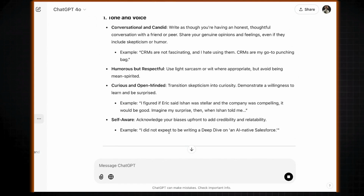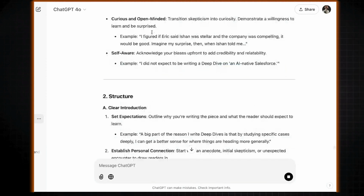Look how much it's used. Way different. I love the way, way more detail. I love the way it's picked out the examples. Curious and open-minded, self-aware, humorous but respectful. That's a very good one. Light sarcasm. It's really picked up on the nuances here.